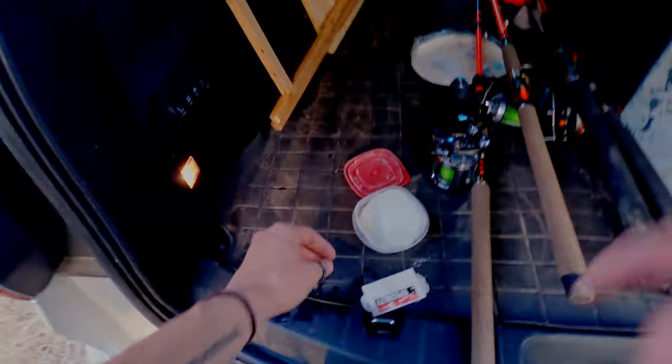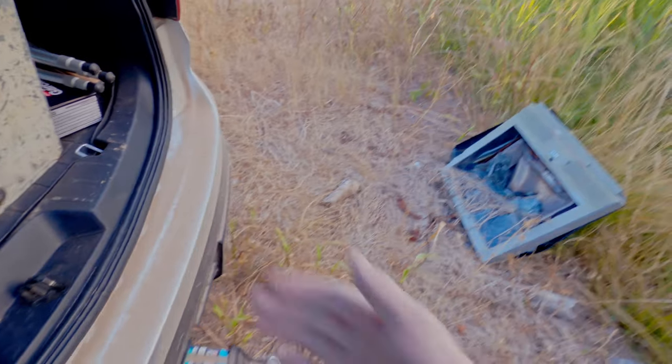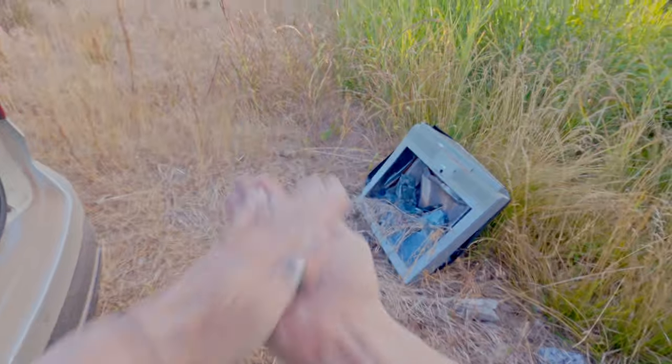All right guys, just like before, I'm going to rub this all over me. Going all over my arms, my legs, my pant legs, anywhere them bugs like to get, all the openings.